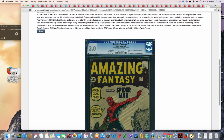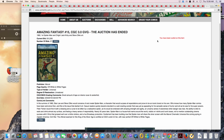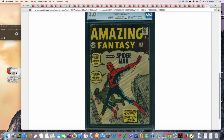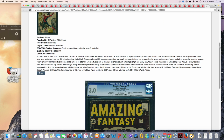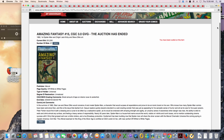A 3.0. I did throw in a tracking bid, real low. I love this thing here. You have been outbid on this item. Yeah, I was outbid by about $10,000. Let's see. Pretty nice looking copy. And then the note said there's a small amount of tape on the interior cover and centerfold.